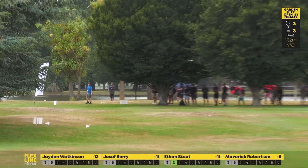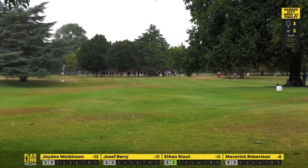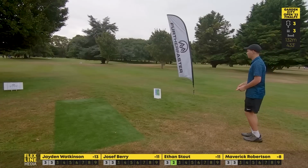Cool, Ethan ripping on a Zeus there. Got a nice turn on this one. That should check up. Oh, he's just caught that tree. It's deceptive. That was looking like it was a really good line.